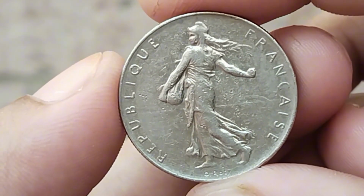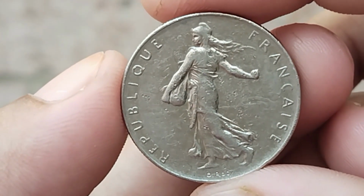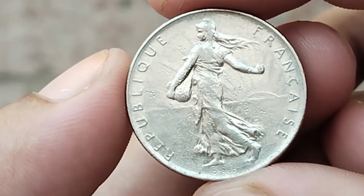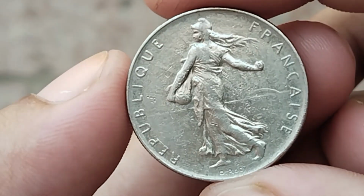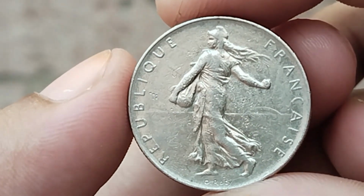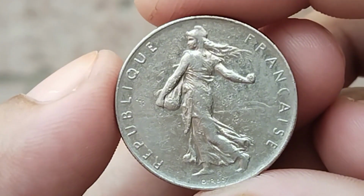While a typical 1977 France 1 franc coin in circulation might sell for a modest amount, coins in very good to near mint condition can reach millions of dollars in value, especially if they are part of a rare collection or have historical significance attached to them. This price inflation is partly due to the increasing demand for rare coins globally. Coin collecting is not just a hobby anymore, but an investment opportunity.